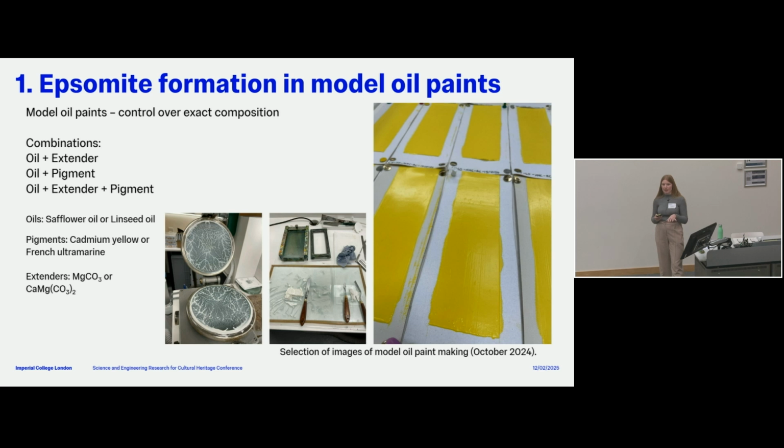Modern oil paints contain many additives to control the composition and to control the paint characteristics. However, we wanted to investigate epsomite formation in a simplified oil paint mixture in order to understand exactly what was affecting the epsomite formation. So these combinations reflect the key ingredients in paint that we think may be influencing epsomite formation. The oil is consistent across all the combinations, as it's an organic fluid binder that is required to make a paint. The extender is used to reduce the amount of pigment required, as it imparts little to no colour to the paint, and then the pigment is present to impart the colour. The extenders and oils used reflect the composition of cadmium yellow and French ultramarine paints from the 20th century.